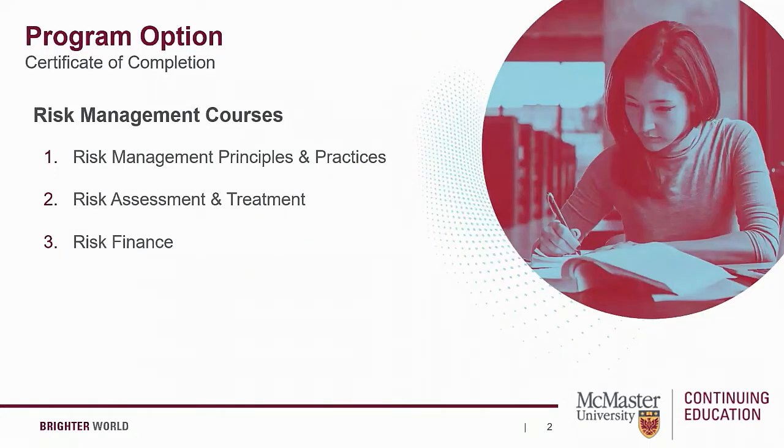Let's start by taking a look at the two program options that we offer. The first option is a certificate of completion. Students will complete the 3 risk management courses to earn a certificate of completion.